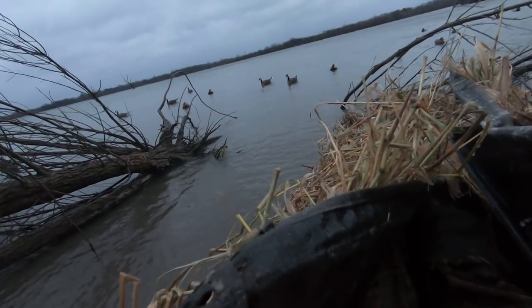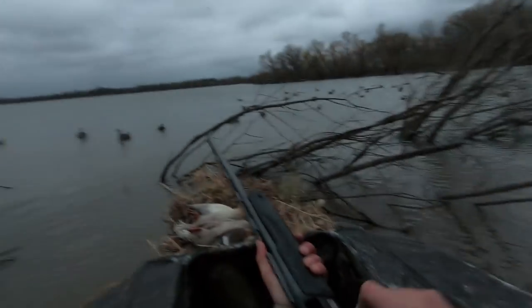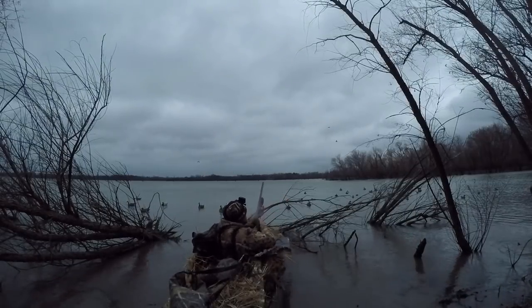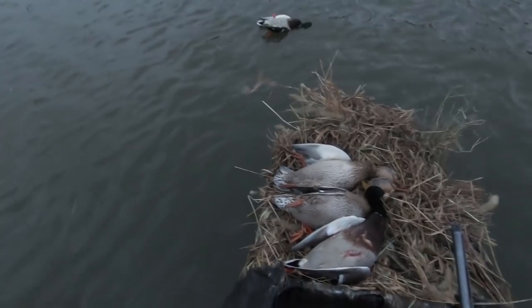Oh my gosh, I just cut the camera up. We're on a group coming in. Ah, got one. I think I was just behind that second one. Clipped him a little bit. Not enough to bring him down. Ain't nothing prettier than green heads. What a beaut. Gorgeous birds.